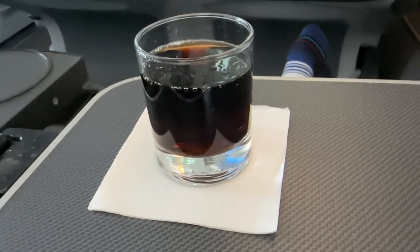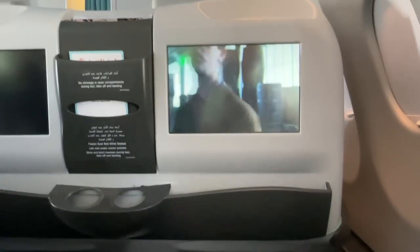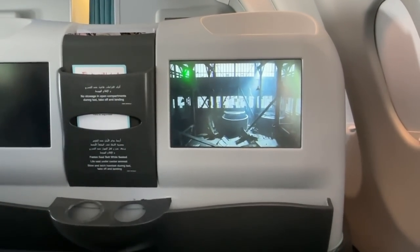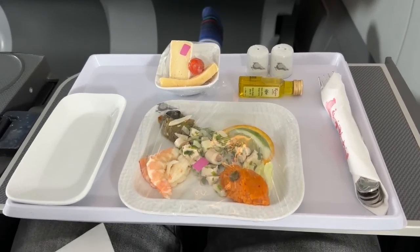I opted to start my meal with a nice cup of Coca-Cola, while in the meantime I watched a movie that I had never seen before. There was no menu nor choice of starter, instead we were all handed the same tray.